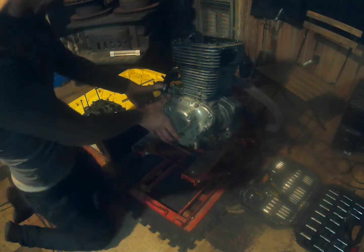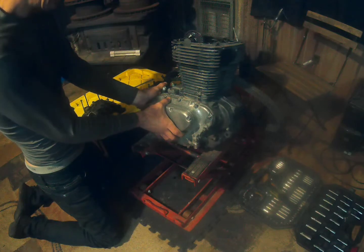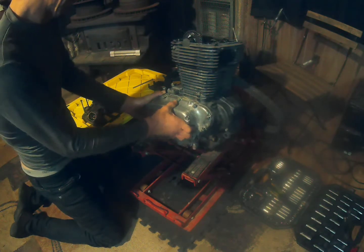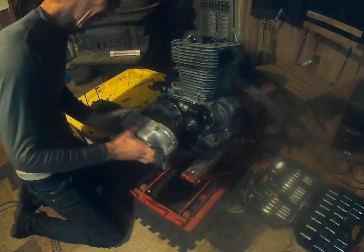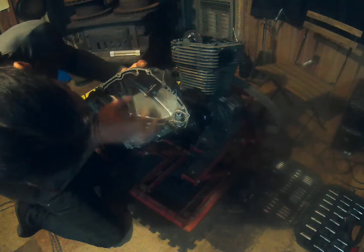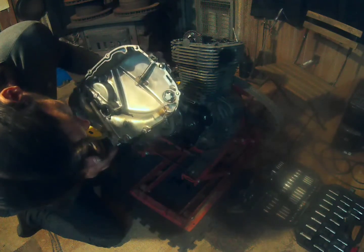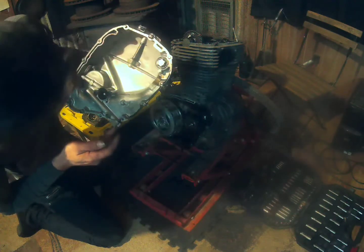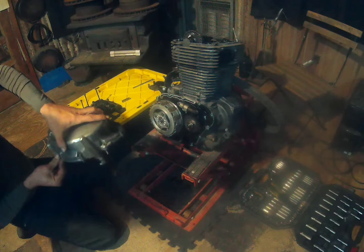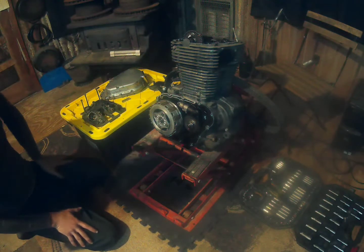Let's see if I can get this to pop loose with the clutch. Inside, clutch actuator rod, or lever, I'm sorry, that's the rod. Looks good, nice and clean, no scoring or chips or chunks or glitter. That looks really good. And I just turn it over, leave all my bolts in place, set it down and move on.